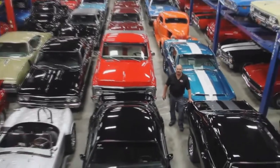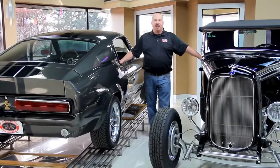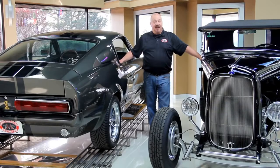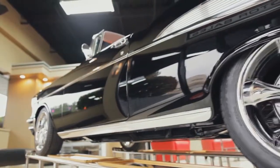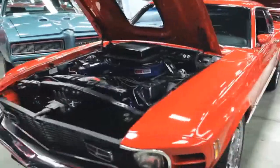Welcome to Vanguard Motor Sales. We specialize in buying and selling high quality muscle cars and classics. We get in new cars every day, so our inventory is constantly changing.